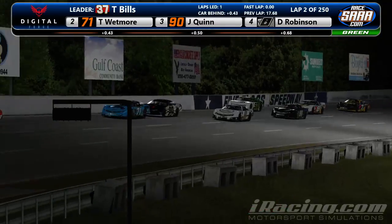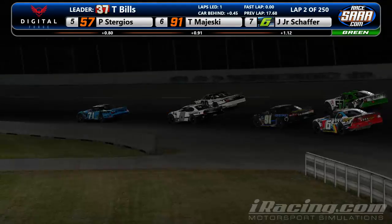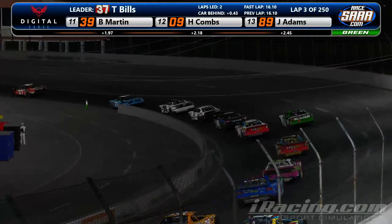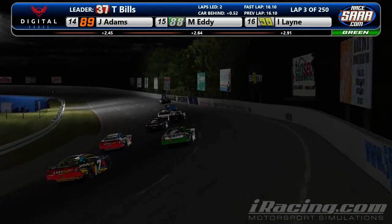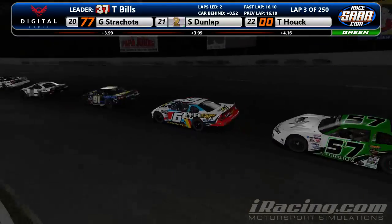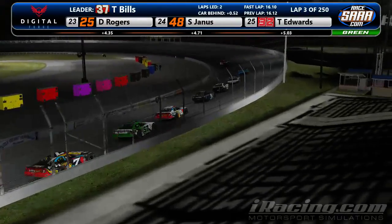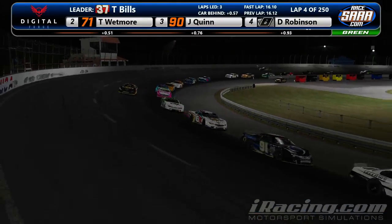Wetmore is going to get second position in the backstretch here on lap number 2. But how about that number 8 of Derek Robinson to the inside of Quinn? Down the front stretch on the outside, Quinn will take over third position. The 91 of Majeski into the top 5 already. Schaefer Jr. just outside. That number 6 machine. Single filing out with PJ Sturgis behind him. Single file action into the turns 1 and 2 here on lap number 4.